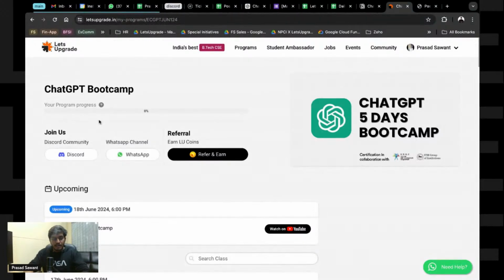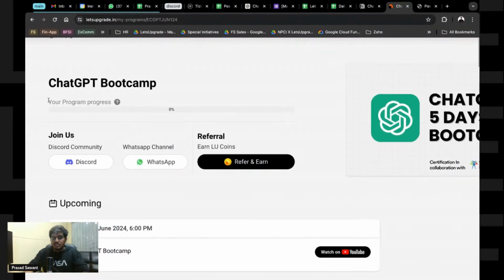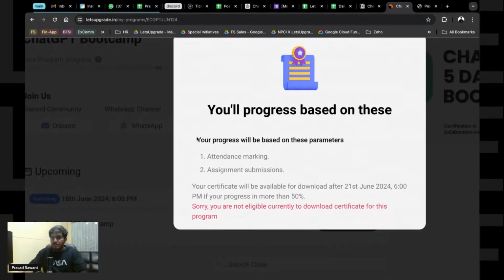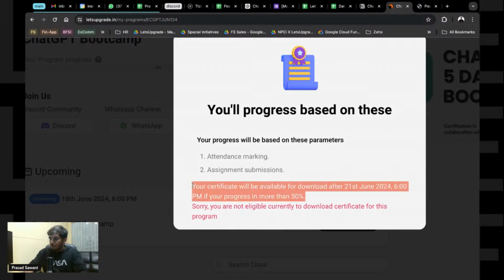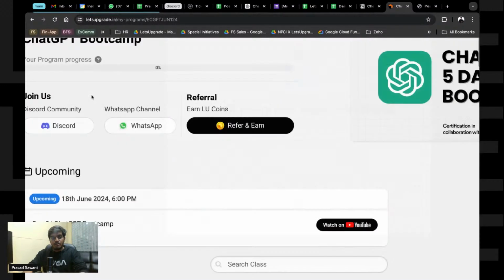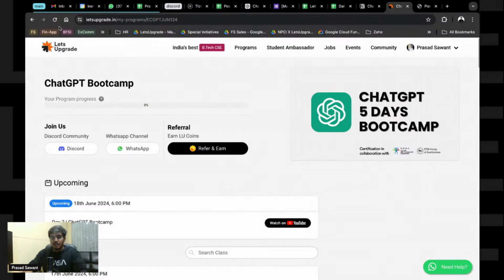Now if you just focus on the top right, for how to get a certificate, you see something called the program progress. It is important, if you just click on this, you will come to this option. So for getting your certificate, you have to mark your attendance. Assignments currently are optional, but because we do not give them right now, you can skip this part totally. But your certificate will be available for download post the last date, that is 21st of June, after the last class starts. Only then will you get certificates. And the second requirement is you have to have 50% of your completion progress, which is right here. So this progress bar will start activating. Now if I refresh, you can see it is at 20 because I'm attending the session and marking my attendance. I hope that is very clear.